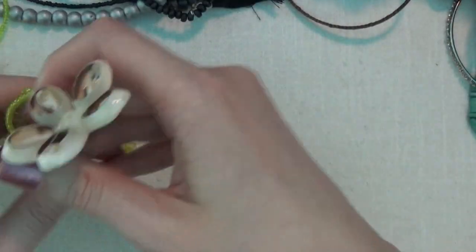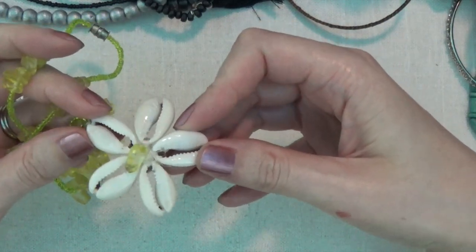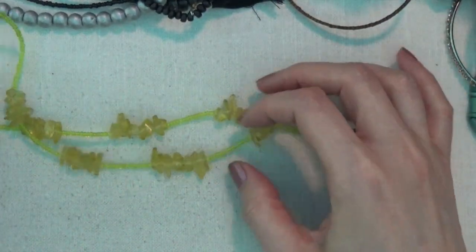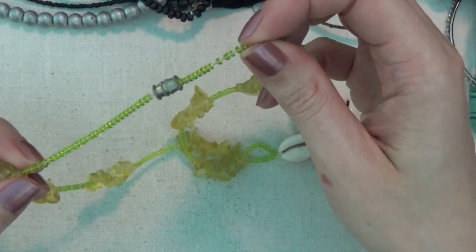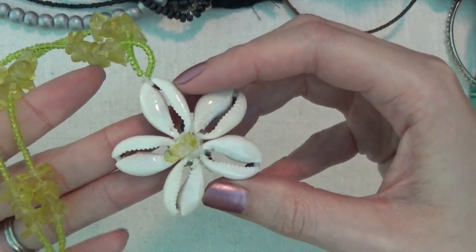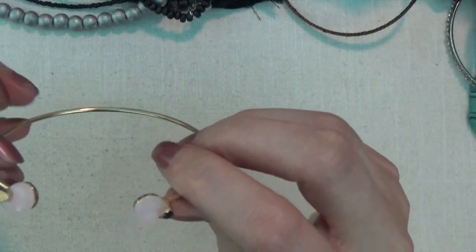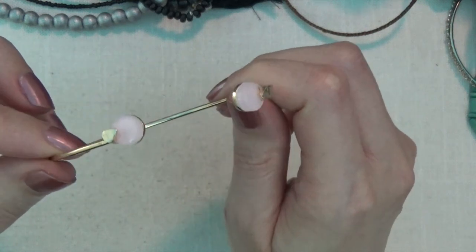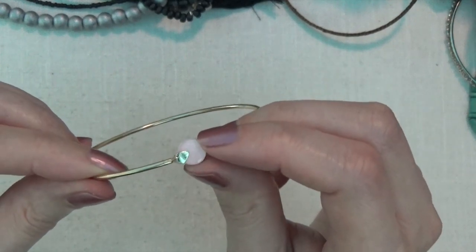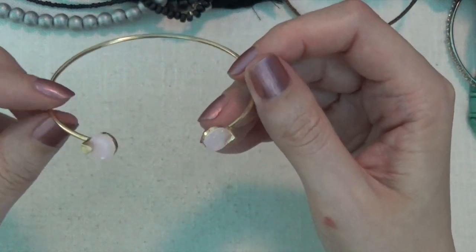Okay, here is a necklace. Some shells in the shape of a flower. And it looks like some stone chips here and seed beads. Like a neon yellow seed bead and a barrel clasp. A gold tone bangle bracelet or a cuff bracelet, and these are plastic. And I don't see any marks on that.